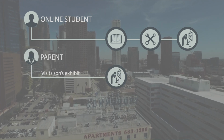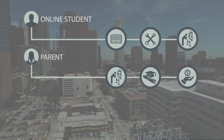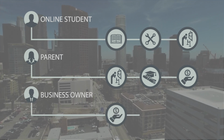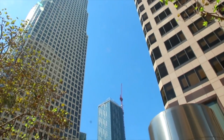She visits her son's exhibition and happens to learn about online MBA courses. She decides to return to school for her degree and gives back to Georgia Tech. Our third stakeholder, a local business owner, networks with investors for a startup idea. He returns to the atrium to give a lecture on his company after it takes off. He also returns to recruit young graduates for his growing company.